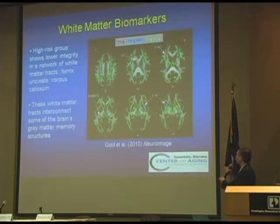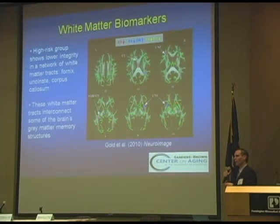Briefly here, this is another study where we looked at the connectivity. These green regions we see are just the white matter tracts in the brain, and the other colors indicate damage to those tracts in people who were, again, normal, but who were at genetic and familial risk for Alzheimer's disease.